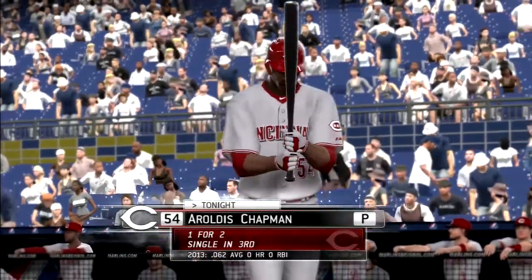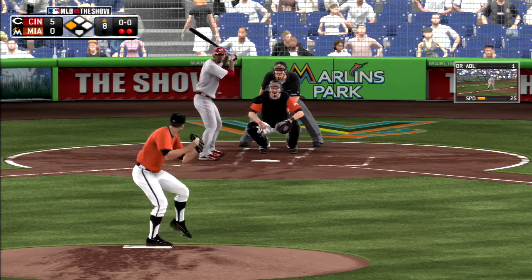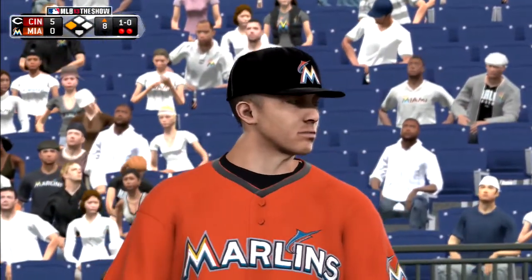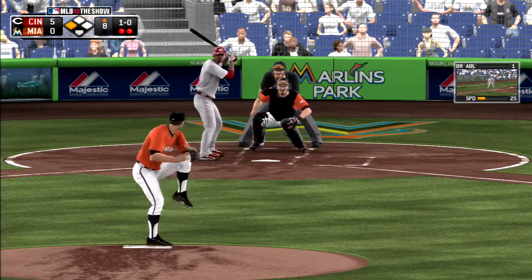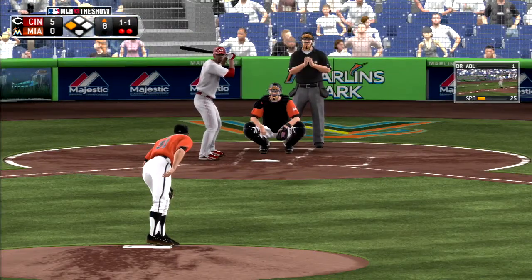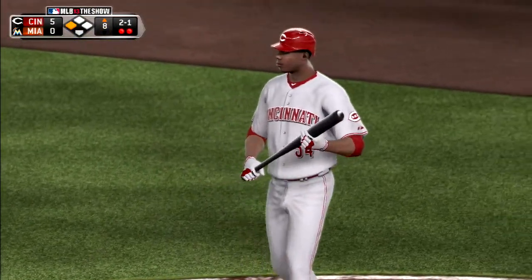Aroldis Chapman will stand in. He's 1 for 2 so far. Off the plate and low here, ball 1. Two outs here with a runner at third. And the sinker is over here, and that evens things at 1. One pitch and a good sinker there, but he can't find the zone. 2-1. This guy is almost no threat up at the plate.